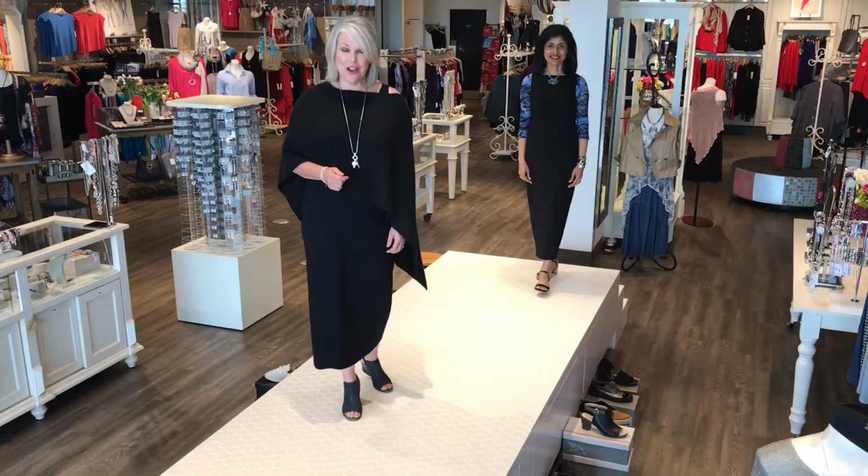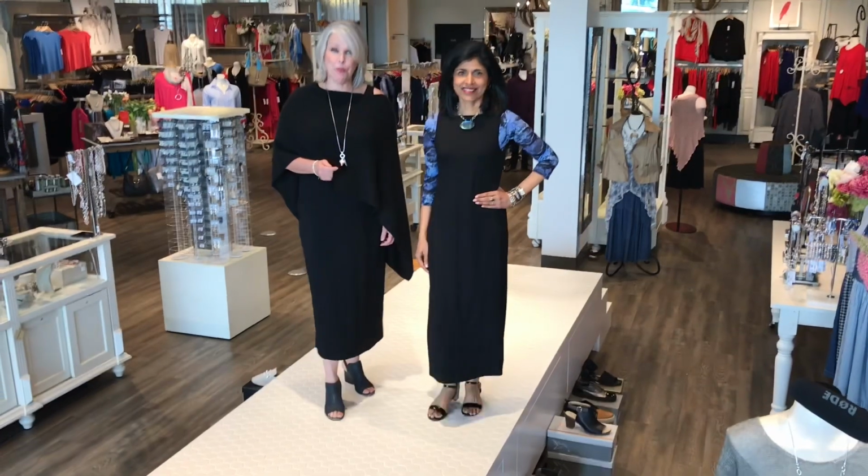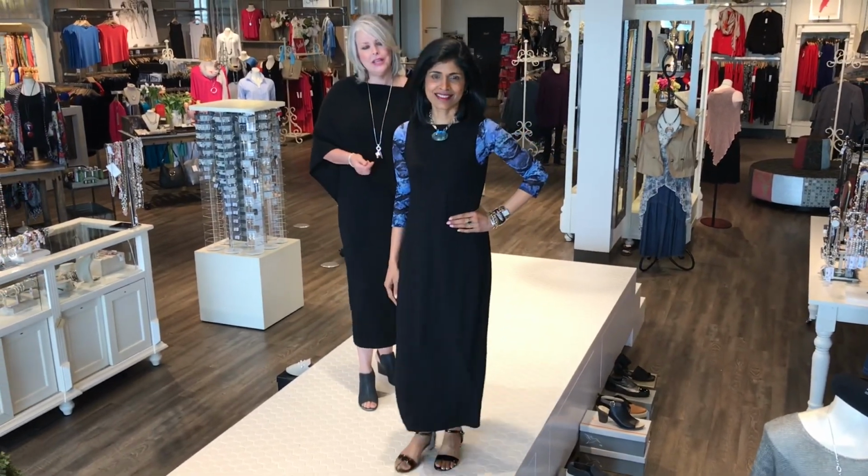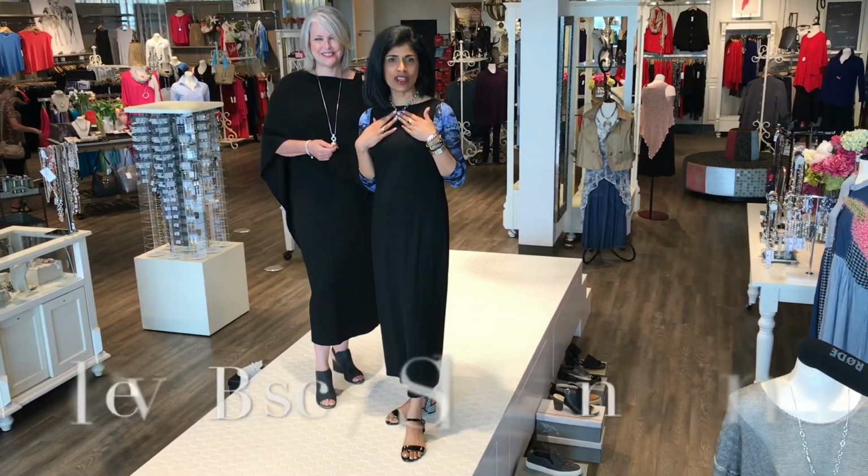So Deborah's one of our stylists here at Shepherd's at the Train Yards in Ottawa, and she styled this tank dress up. We wanted to bring her back to show you a bit of her style. Deborah, tell us what you've done with this. Well, I've just added the Sleevy Wonders and then I'm doing a necklace.